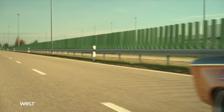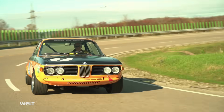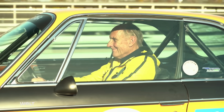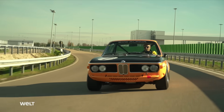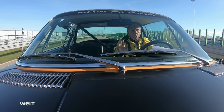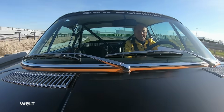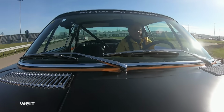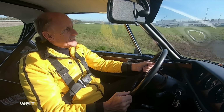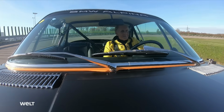No power steering, no brake booster. Those were the days. Along with Hans-Joachim Stuck, there were also young talents like Niki Lauda, who earned their first golden spurs in Team Alpina. When you think about how old this car is, it runs perfectly. The sound when downshifting is really fun. That sound is something irretrievable. The sound that the engine makes, that's hearing the sound of the 70s again.